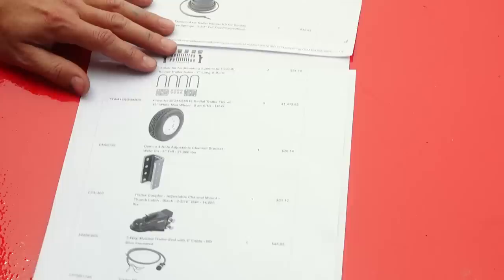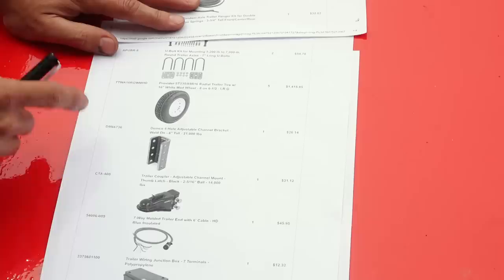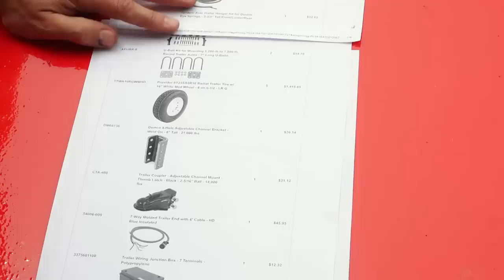As we get down here, we get to the infamous tires. I mean, $1,400 for tires. So I always laugh when people are like, you have so much money in steel in this thing. You have no idea. The steel is a cheap part.